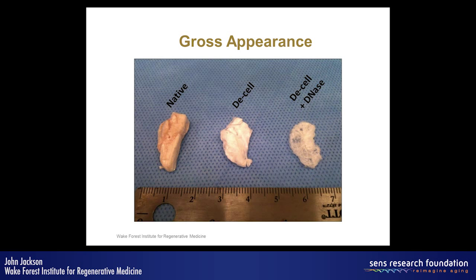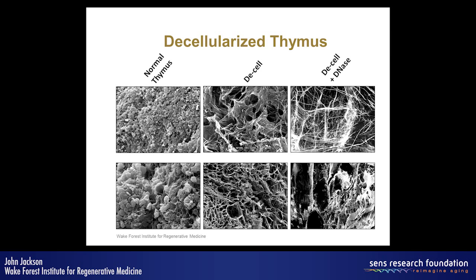However, if you look at this, this is native tissue. This is freeze-dried material. This is after decellularization. And then if you look after DNase treatment, you can see significant degradation of that scaffold. So we're concerned in terms of what's happening during this process. This also can be seen in scanning EMs. This is the picture of the decellularization of the scaffold, and then after DNase treatment. And you can see what appears to be significant damage to the scaffold after this treatment.